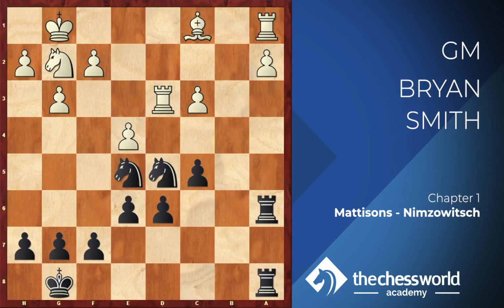Taking the knight will lose the exchange, leaving black with a one game. The rook moves, black will take on c3, also on a2. The a pawn will fall as well, and that's just the beginning, because white's whole position will collapse. The e4 pawn will also be under attack, and black's knights will jump in. So white resigned here with plenty of justification.